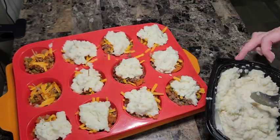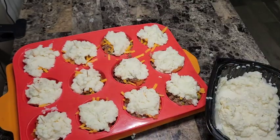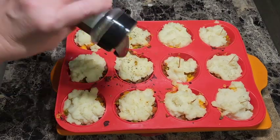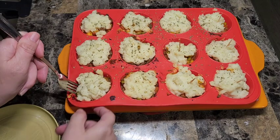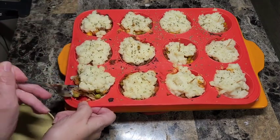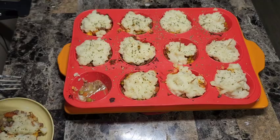But they were delicious. Now we are going to put these into the broiler setting on the oven and just get the top a little bit brown. This took about 5 to 7 minutes. Once I pulled it out, I put little parsley flakes on top just for garnish. I was so hungry that I had to have one of these right away when it was still piping hot. That's why it came apart a little bit. But I also broiled them for a little bit longer just because the potatoes were frozen.